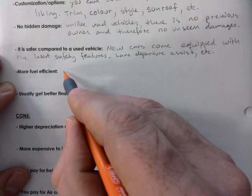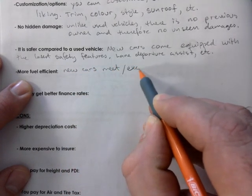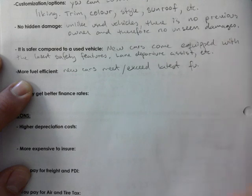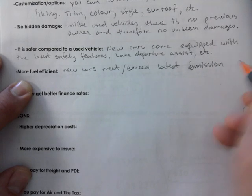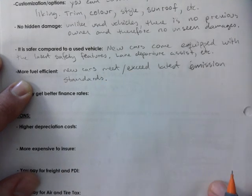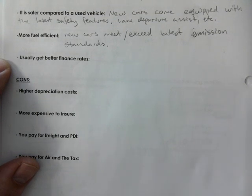More fuel efficient. New cars meet or exceed latest emission standards, right? So the new cars will usually have a much better fuel economy because they need to meet all these standards, right? Governments are putting regulations in place to emit less CO or carbon into the atmosphere, right? So they're making it more fuel efficient.